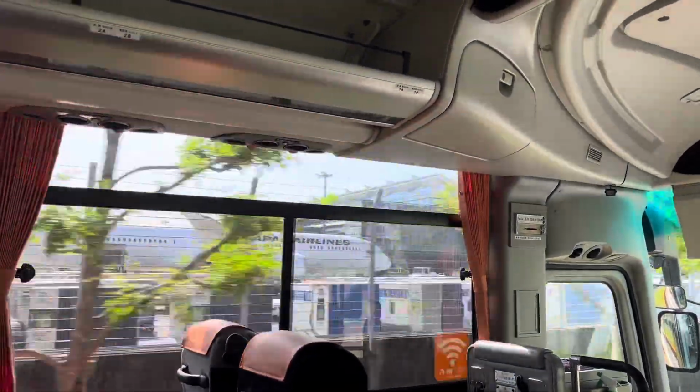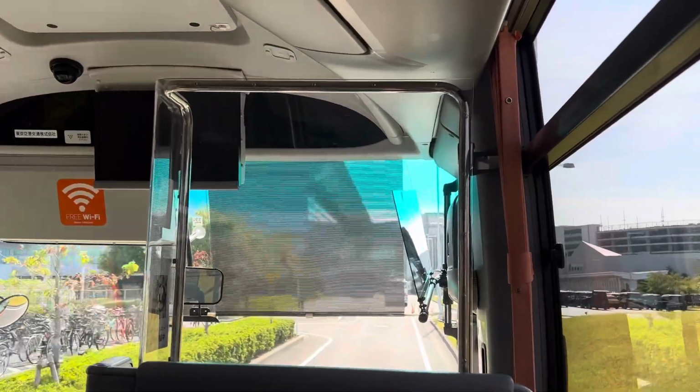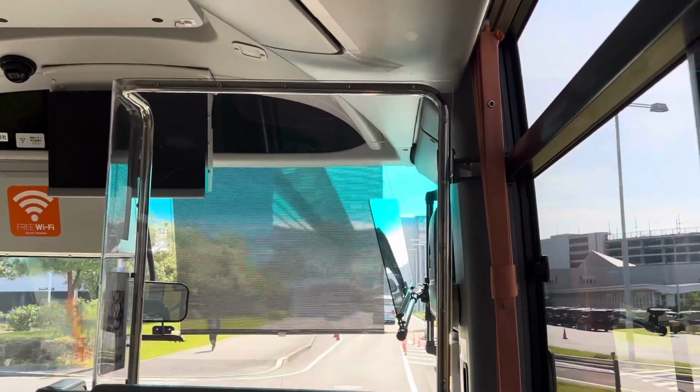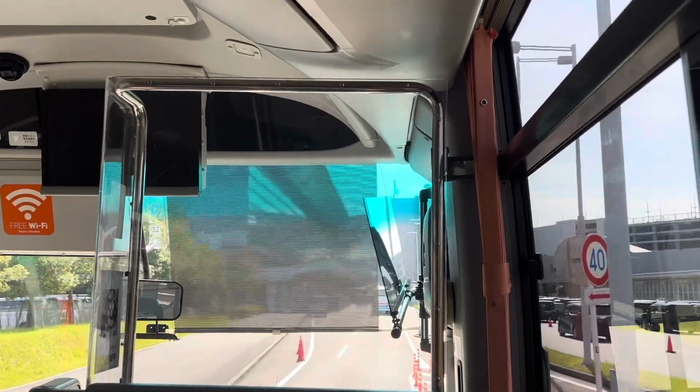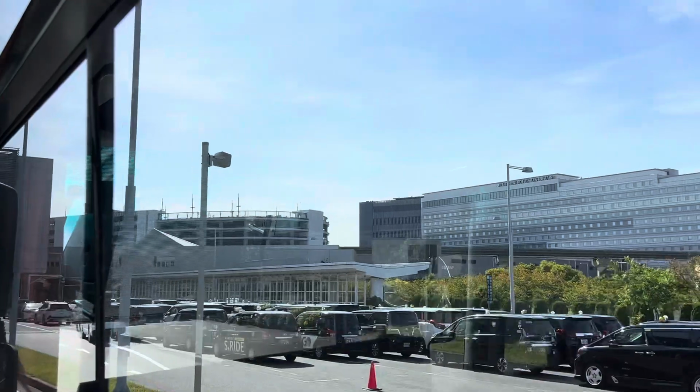During this trip, we did not take any taxis, so I do want to be mindful of that. Taxis are very expensive in Japan, but if you do have a large party, that might be the best option for you, so you can split that cost altogether.